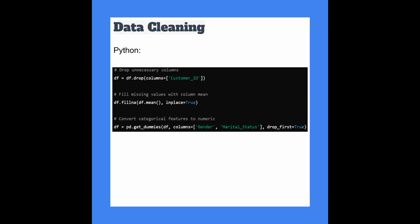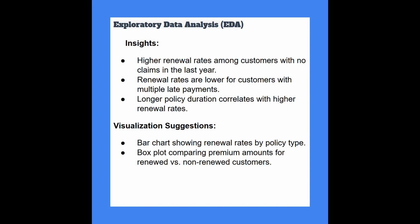In our exploratory analysis, we found interesting trends. For instance, customers with no claims in the past year tend to renew at higher rates, while those with late payments are less likely to renew. We also saw that longer policy durations are linked to higher renewal rates. These insights help us understand the factors behind customer decisions.